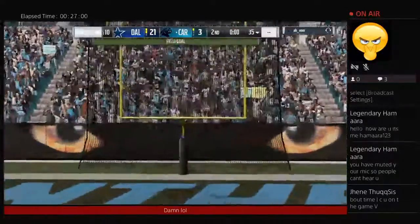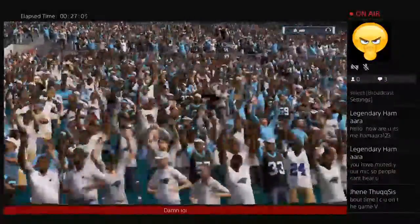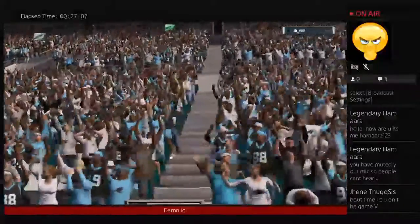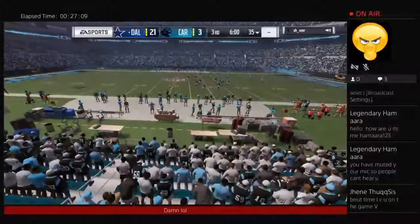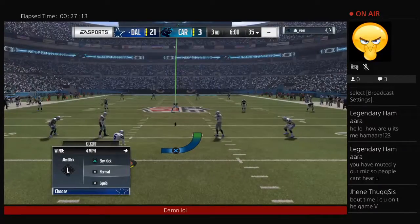And this is good. He got just enough to clear the crossbar as he drops it in from long distance. That's it for the first half. 2 more quarters to go. We'll have plenty more to see after the break.